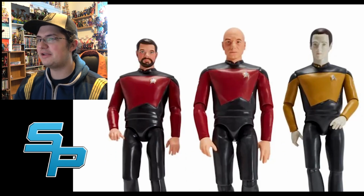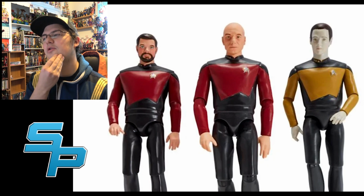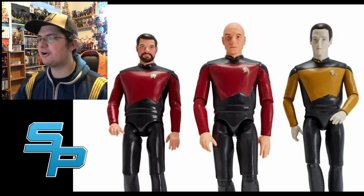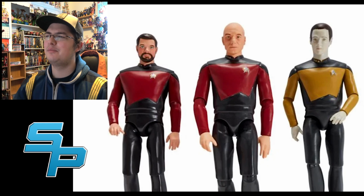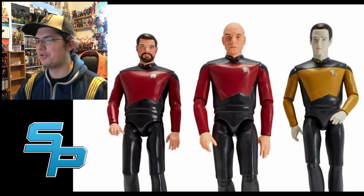Okay, so this is where I was kind of wondering how much we were going to go back and redo the original lines. Looks like Picard's got one of those weird old Playmates hands, you know, the ones that could kind of hold an accessory, but sort of not really. I'm really curious if these have alternate hands, because we're not seeing any accessories in these pictures, which, I mean, we'll learn all that later.